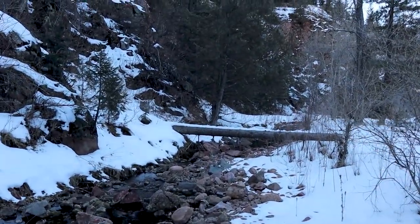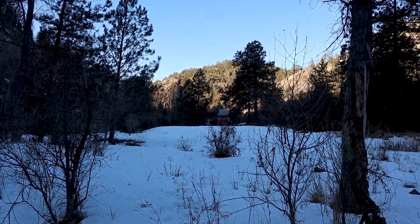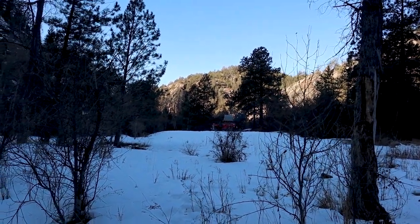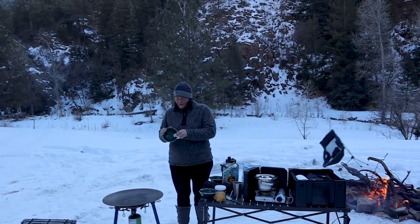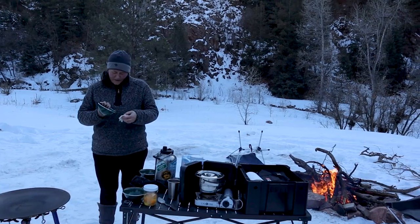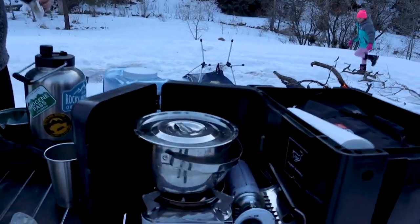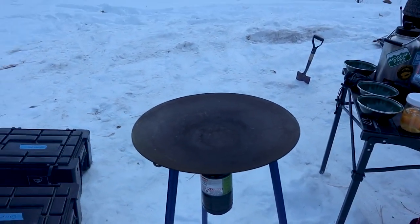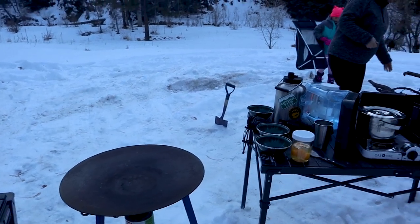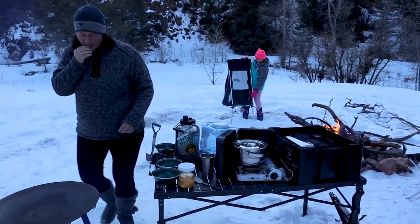You can kind of see now the whole area. There's the campsite over there. So while Natalie's getting us ready for breakfast, oh, the wind's picking up. She's got oatmeal coming on here, and then she's gonna fry up some eggs on the Timbo Tuscottle. And then we put those on top of the oatmeal. It's a very warm breakfast bowl.